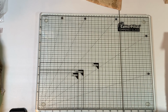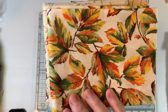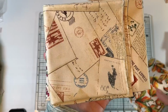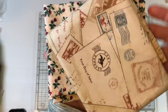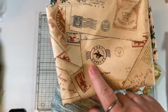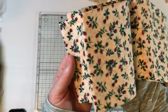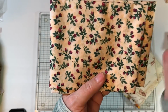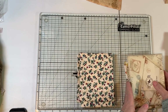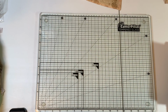But let's see here. I did grab some fat quarters that they had on half price at the quilt store. So a fall one for next fall. This one I think is Tim Holtz. But I love that. But wouldn't that be pretty in that boy journal? I think so. And then I got 3 of these because I just loved them. I am just a sucker for rosebuds. I love them. I just think they're so pretty. So those were my little half price fat quarters. Got those. Oh, I always hit the table. I'm so sorry. I do that.